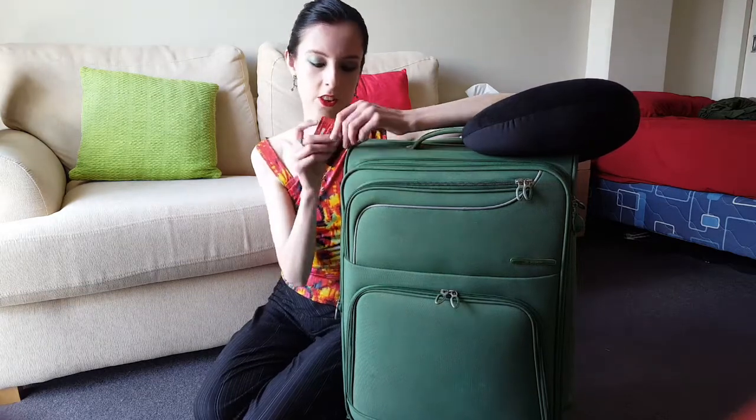Alright, so today's objective is to acquire another full-size suitcase and potentially a carry-on suitcase as well, if I can find one that I like. So I am armed with $150 of gift cards. Let's see what we can find.